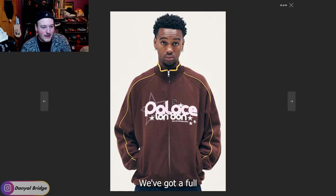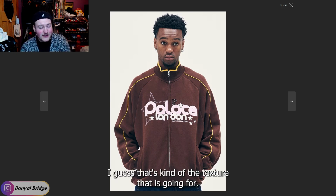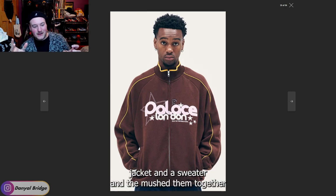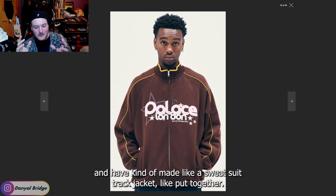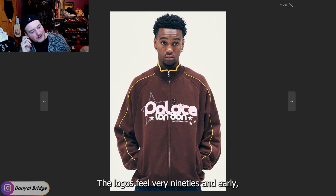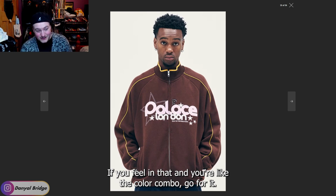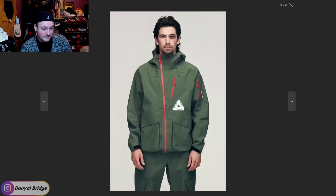We've got a full zip Palace London, I guess, sweatshirt here. I guess that's the texture that it's going for. It looks like a combination between a track jacket and a sweater, and they've mushed them together and made a sweatsuit track jacket. It's okay. The logos feel very 90s and early 2000s, but I'm sure that was intentionally designed there. If you're feeling that and you like the color combo, go for it.